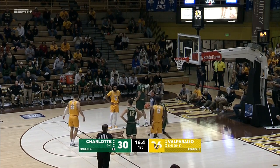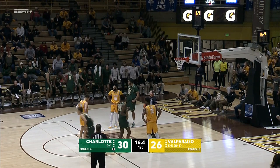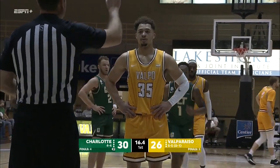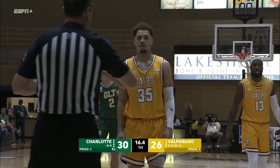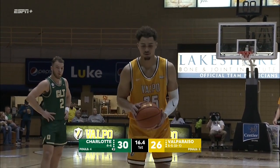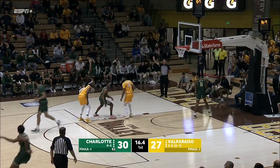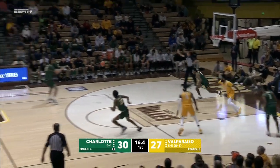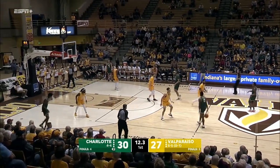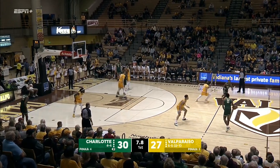Valpo remains perfect from the line. Edwards and Kithier are back in for this final possession of the half. And a lot of getting his best defenders out there for this final 16 seconds. He wants to put Edwards on Young to close the half. It's King 4 for 4 from the line. Trap turned away. Charlotte to hold for the final shot to assure the lead into the locker room.